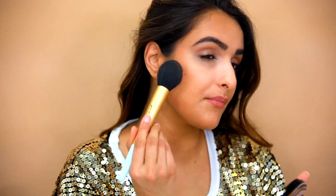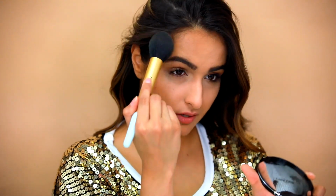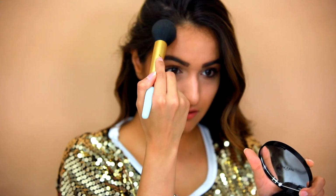Oh, and I like to take the Lancome bronzer. I'm just gonna do like a smidgen of it. It's very pigmented, so I'm gonna take a lot of it off, but just gonna tap that in right over. This one has a little bit more of a shimmer, so I do like to just add that in.